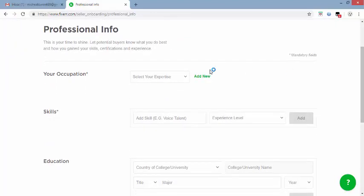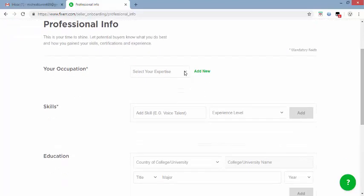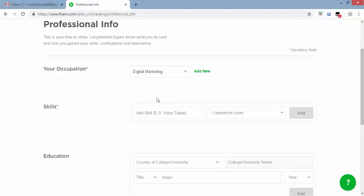Now it says professional info, professional information, your occupation. Then you click the drop down arrow, then you click on digital marketing. That's what's related to SEO. If you're going for writing, you click this. If you're going for graphics and design, you click this. So I'm selecting digital marketing now.